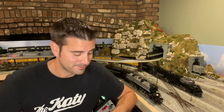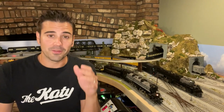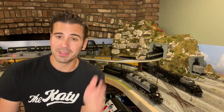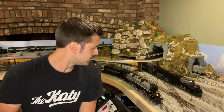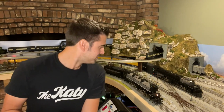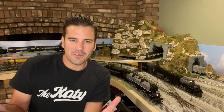Here comes the whistle. This is a whistle that's typically classified as what they call a hooter whistle, which sounds very eerie. It's very common in Norfolk and Western engines. But let me stop talking. Let's listen to it. Whew. It's like it's alone in the valley, hauling all of those ore cars.